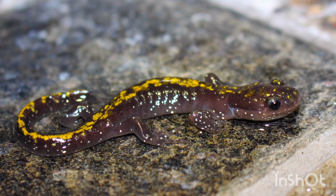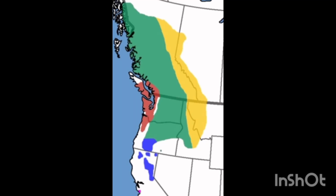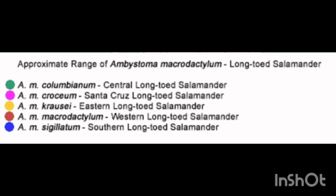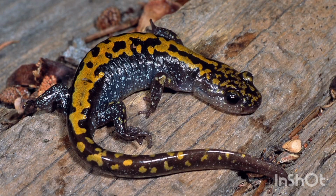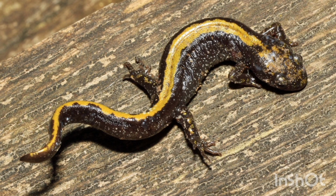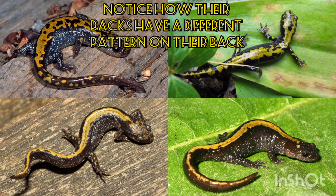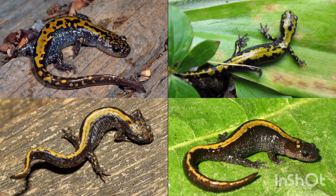The long-toed salamander is a small, brownish-yellow salamander found throughout the northwestern United States, from northern California to southern Alaska. Across their range they have several subspecies, with 4 being found in the Pacific Northwest, those being the eastern, central, southern, and western long-toed salamanders. But obviously, they are named this based off of their respective regions, which is pretty generic for naming subspecies.